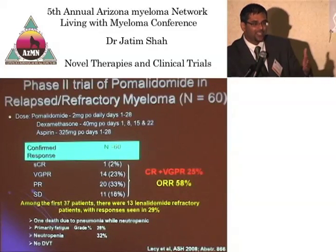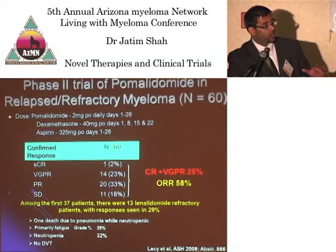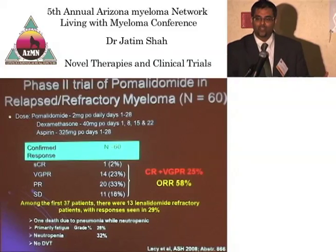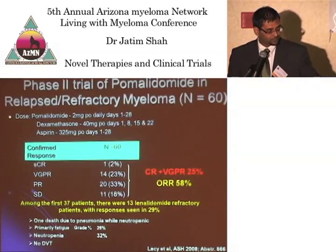This is a second trial, again a little bit larger, with 34 patients who were truly Len refractory, or Revlimid refractory. If you look at the bottom line, the response rate is around 30% of these patients. This has been seen in this trial as well as other trials with pomalidomide. So we're trying to see response rates in the 30% range, even in the larger phase 2 trials.